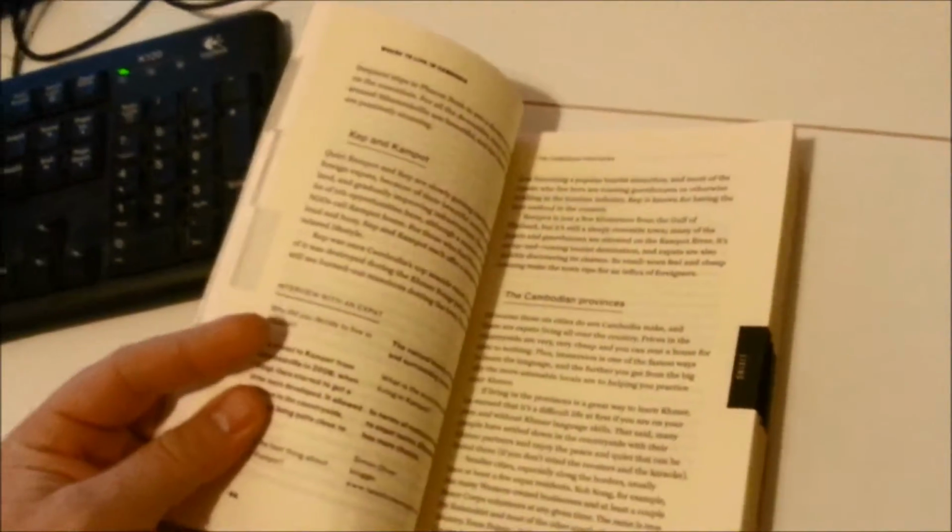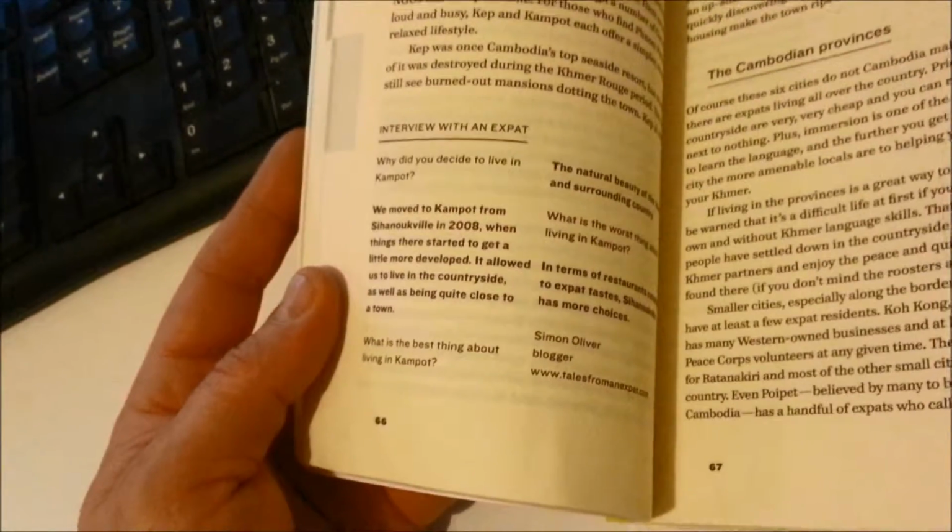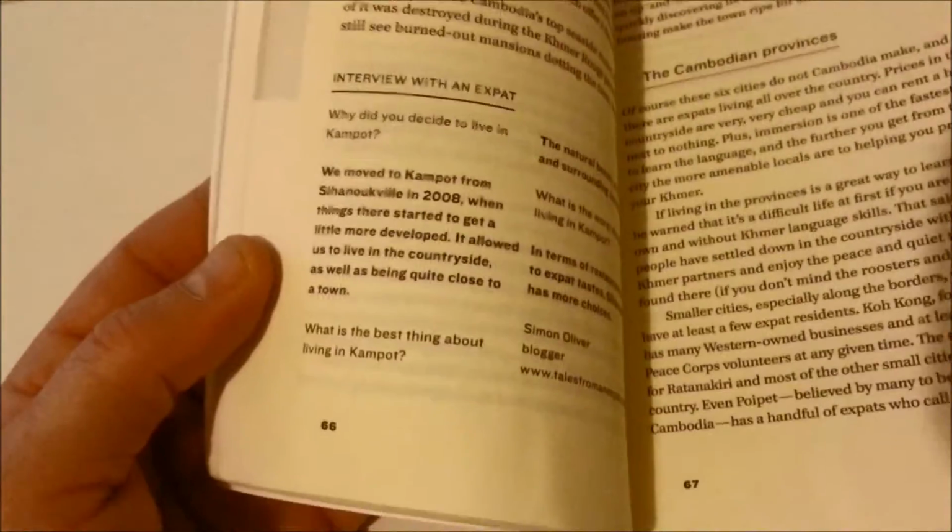It tells you a little bit about each province and each of the main towns. It has good little interviews with expats, which set the stage quite well as well. It's really quite useful. The living section has pretty much every main aspect you want. The transportation section is good, and it's pretty cool.